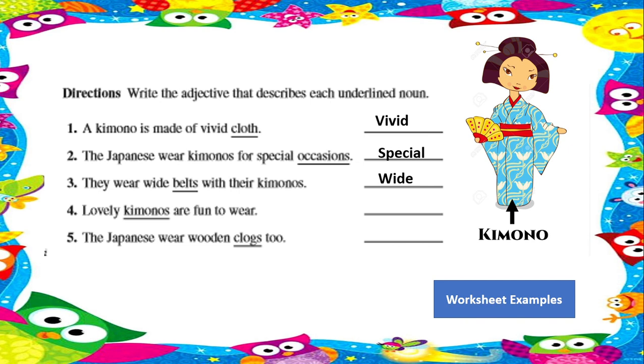Lovely kimonos are fun to wear. What is the noun? Kimonos. What is the word that describes kimonos? Good. Lovely. The Japanese wear wooden clogs too. Where is the noun? Clogs. Where is the word that describes these clogs? The kind of shoes, or kind of something worn on your foot? Wooden. Good.